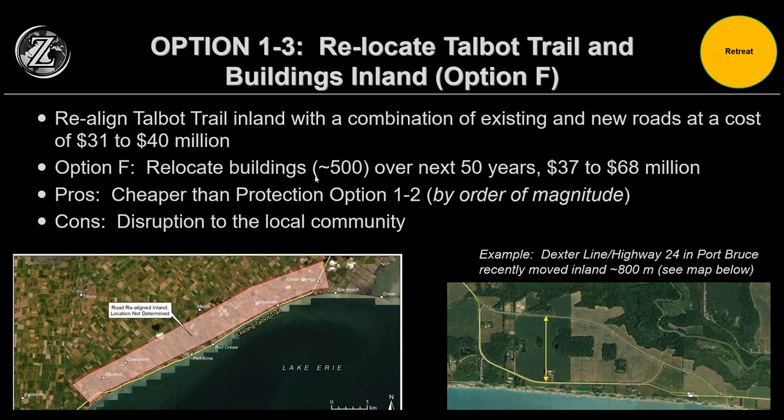Even if you relocated all the buildings over the next 50 years, you could do that, everything, build the road, move all the buildings for somewhere between $40 and $70 million. So this option of retreat, which was ultimately the recommendation of the study, is on the order of 10% of the cost of actually armoring the shoreline. I should mention right now that the municipality is in the process of doing an environmental assessment to look at what the preferred approach is moving forward.